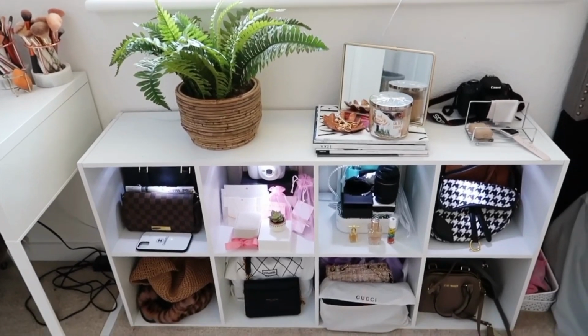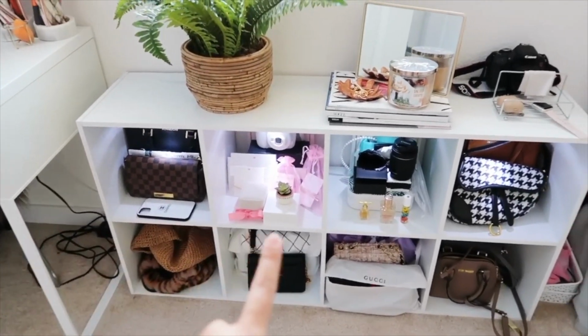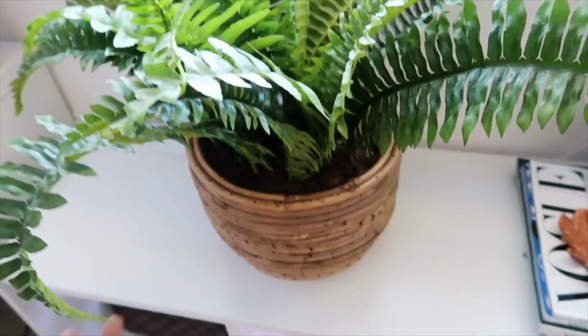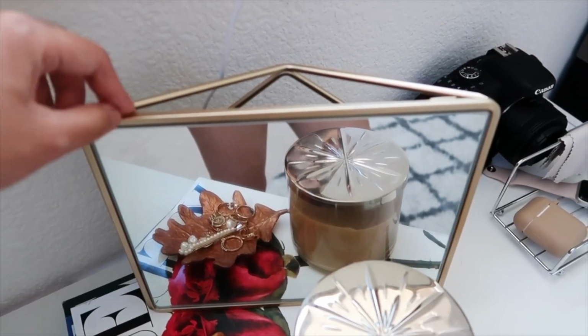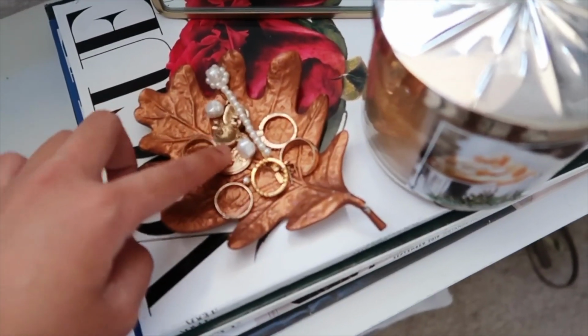Down over here, I just have this shelving from Target, and I have those little lights. I got those from IKEA. I have another plant that I got from Marshall's, and I really like this one because of the little pot, and I love this style. I just have more magazines. I have this cute little gold mirror I got from Marshall's. I have another gold leaf from Marshall's, and on top I just have more jewelry on it.